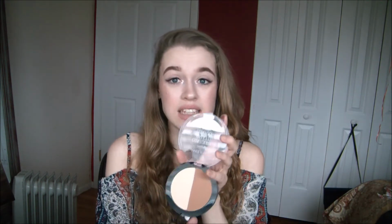This guy is for contour. It is a little too warm toned for me. I usually use a very cool toned contour. I didn't contour today. But I would definitely use it when I'm more tan. I do like it. When I did contour with it, it didn't go anywhere. It stayed, so I actually really enjoy it. It's just the shade is not the best for me. But I do like it. That's the only negative thing I gotta say about it.